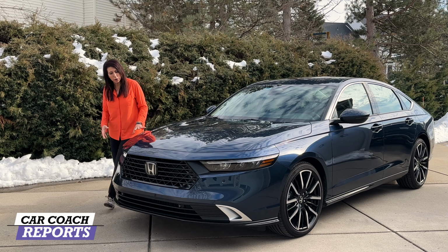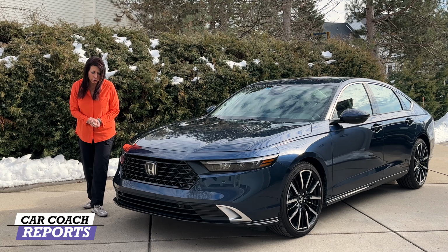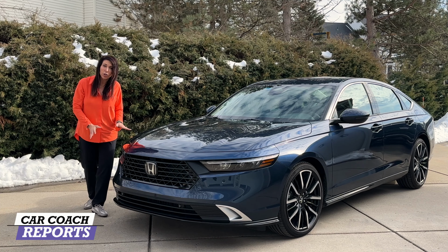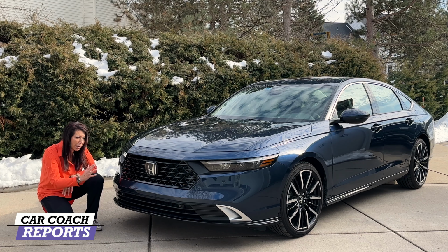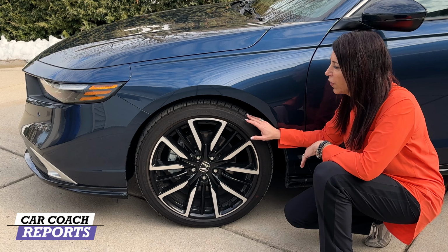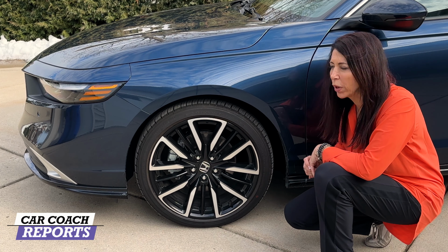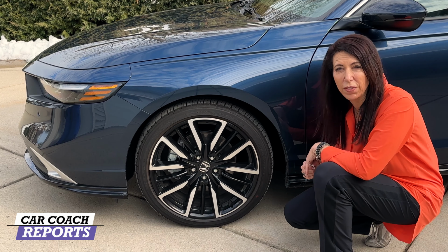So when you go around to the front, you're going to see this new flat grille. It is black on our Touring Edition, LED headlights. I like the new design and the new styling, and they've done a nice job with this, making this car look nice and clean, and all that really stands out is that Honda logo. Our test vehicle rides on 19-inch alloy wheels on Michelin all-season tires. On the lower trim levels, there's 17-inch wheels.